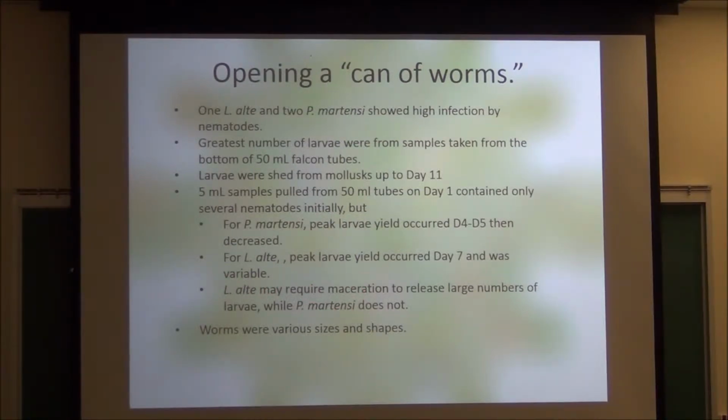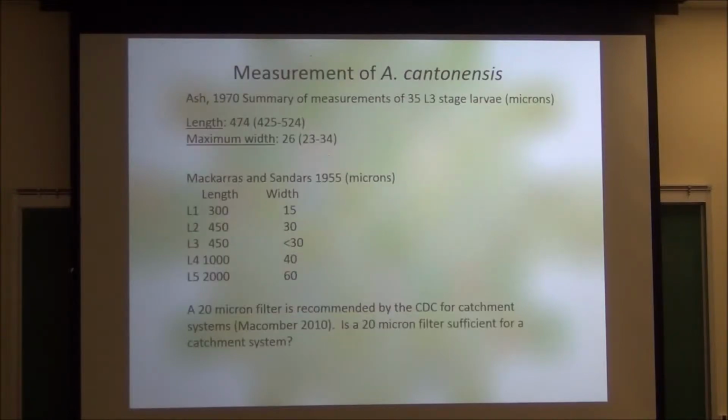Again, leatherbacks may require more maceration to release large numbers, but the semi-slug certainly does not. And the worms we were looking at were various sizes and shapes.